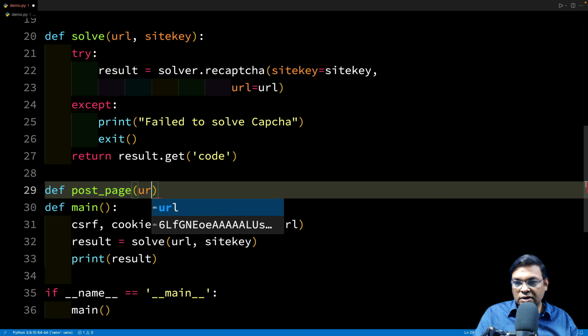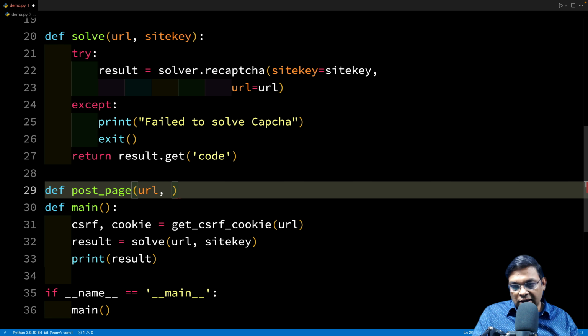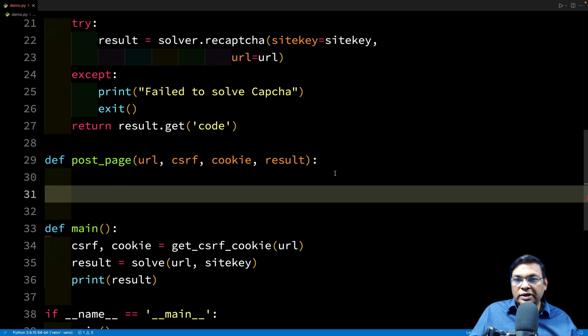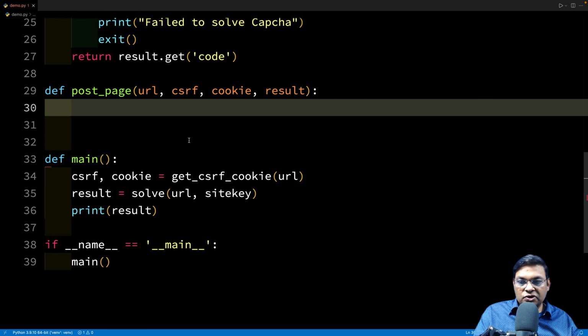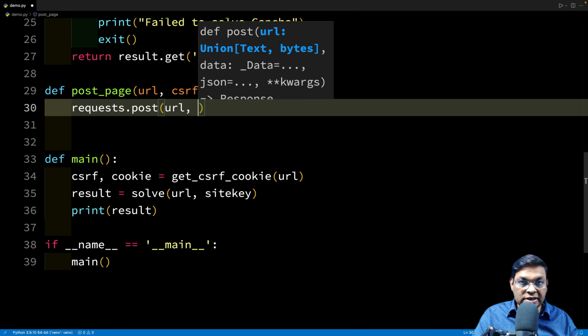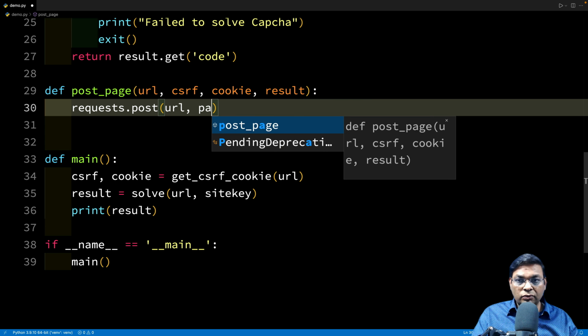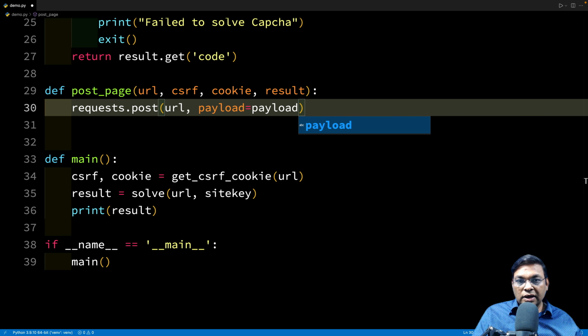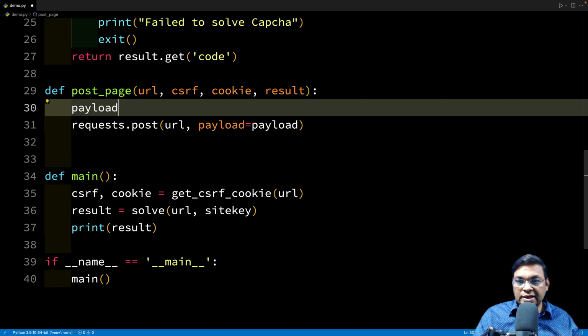Now post the page. This is going to take URL, and it actually needs a lot of things. It needs the CSRF token. It needs the cookie. It needs the result, right? These are all the things required for posting the page, and we have all of them. So let's begin. First of all, we are going to call request.post, and we are going to post to the same URL, right? After the post, we are going to send the payload. The payload has to be in this format, key equals value.